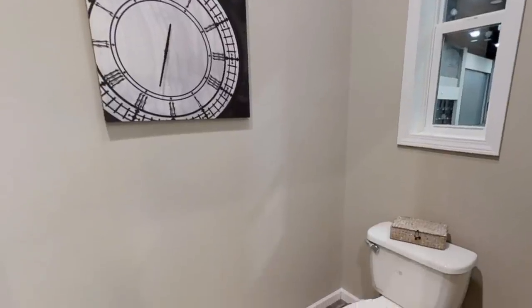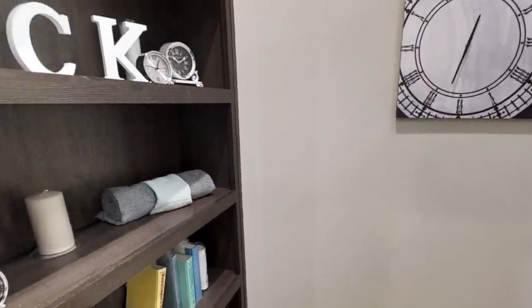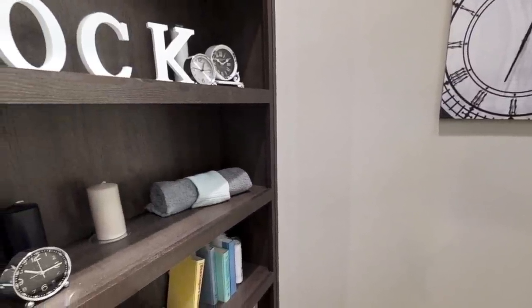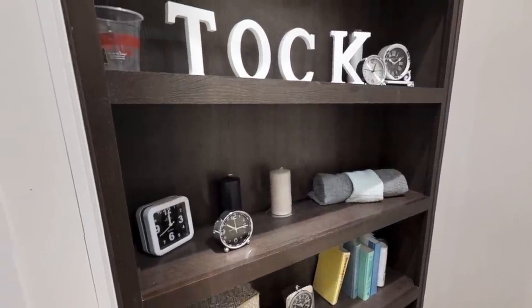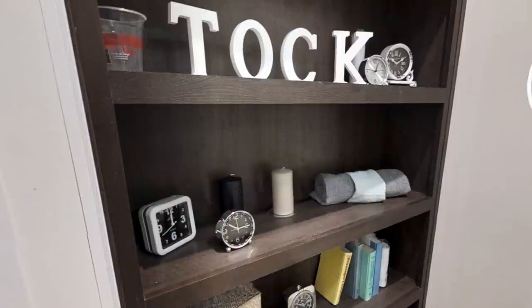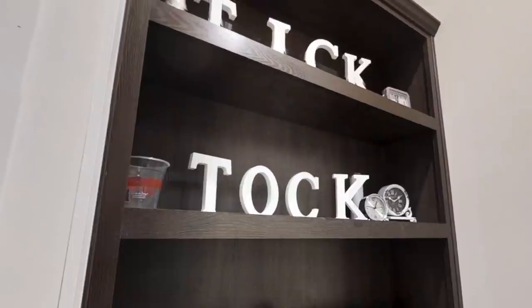So the last part of the master bathroom, we have the toilet room. And over here, there's plenty of shelving space, so if you want to stock your toilet paper there, or maybe just stack some towels on there. They're just using it for decor, but it's really cool how much storage this place has.